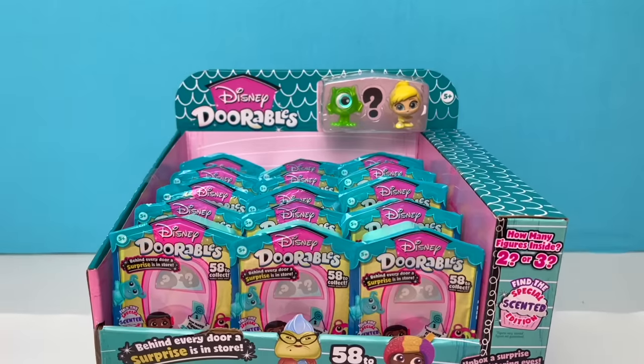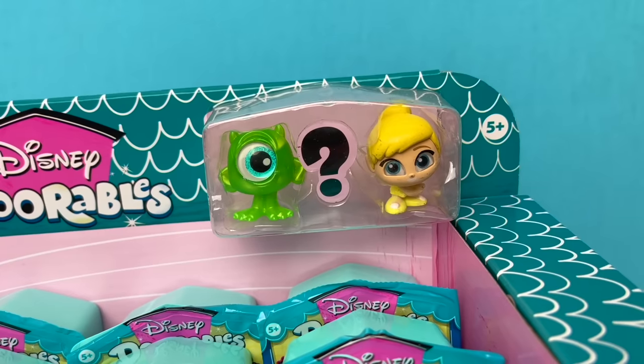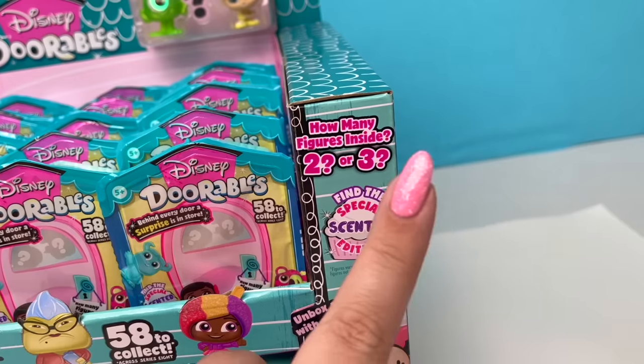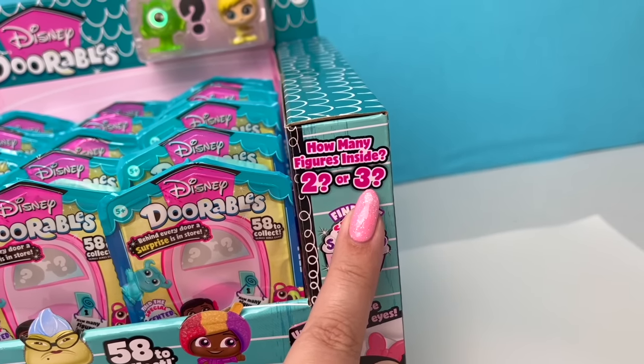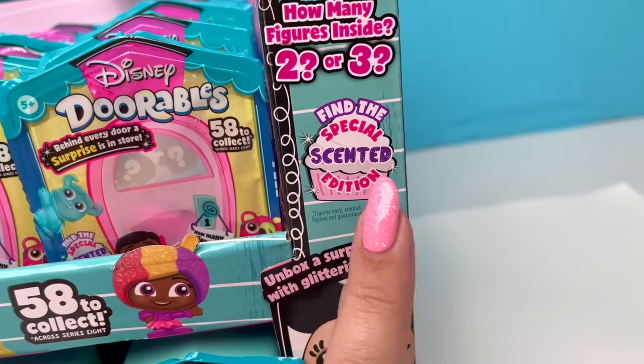We're unboxing a full case of Doorables Series 8. Look, we already got a free Mike and Tinkerbell. It says here how many figures inside, 2 or 3. It also says find the special scented edition. Ooh, I cannot wait to see what that smells like.